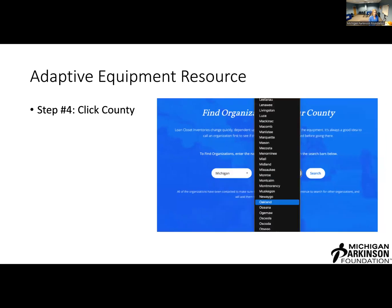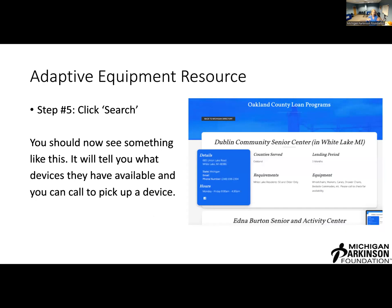And then the next step right next to that is your county. I clicked Oakland. I live in Oakland County, and Michigan Parkinson headquarters are here too, so I figured I'd do Oakland. And then you just hit search, that button right next to it. And then all these different resources pop up. So this is the first one that popped up, and it says equipment available: wheelchairs, walkers, canes, shower chairs, bedside commodes, and sometimes there's more than what they even list.